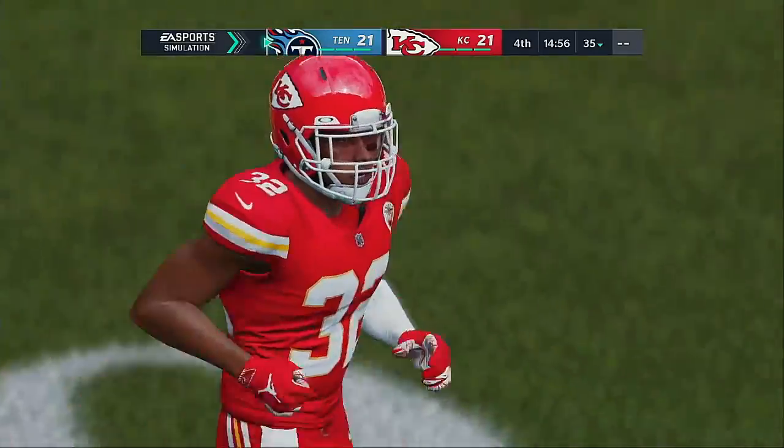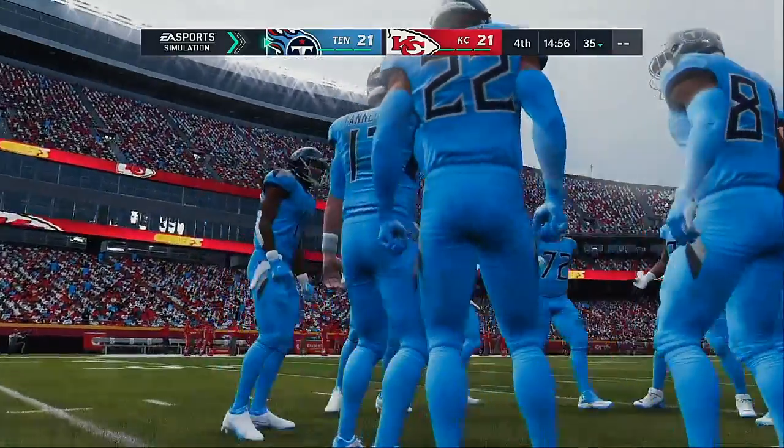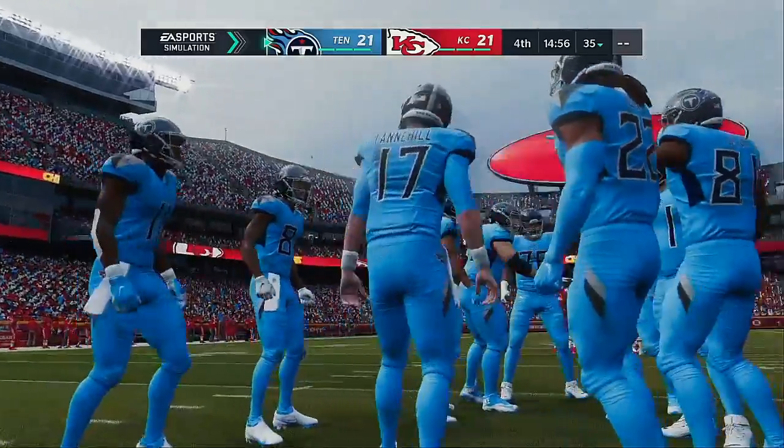Don't forget the extra point. It's up and good. And an important one that is, as we are all tied now early in this fourth quarter.